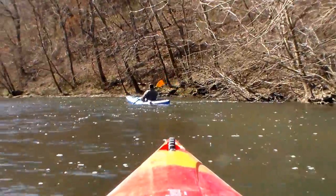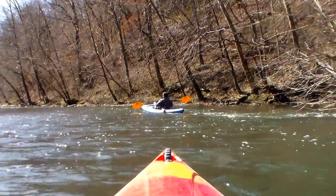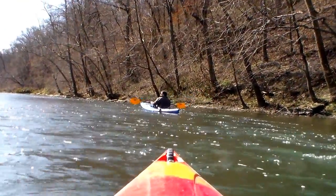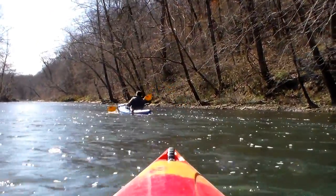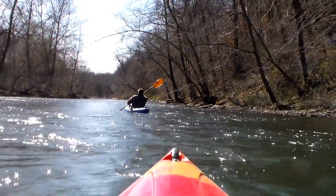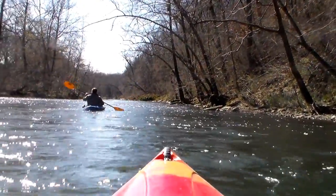Was that a crane we saw? That was a crane. There he is down the stream down there. He's a big one. Beautiful place. Really is. It's a nice little riff right here too.